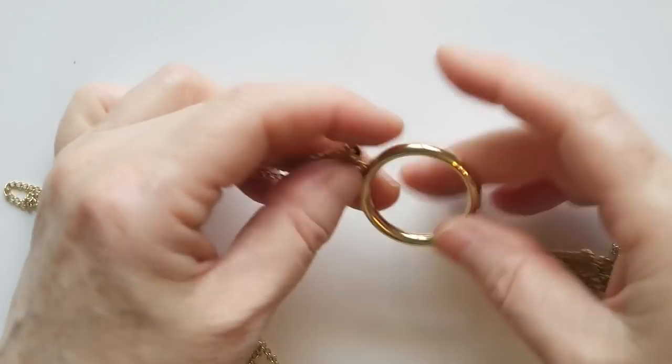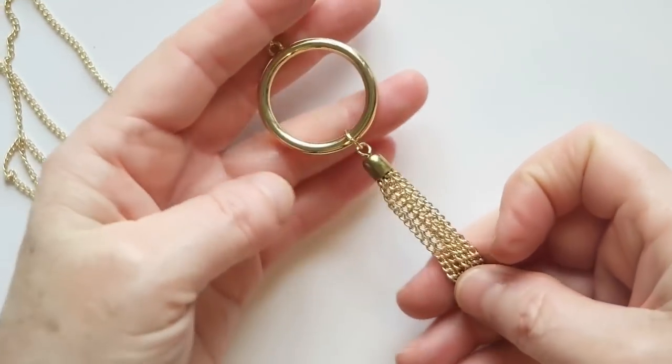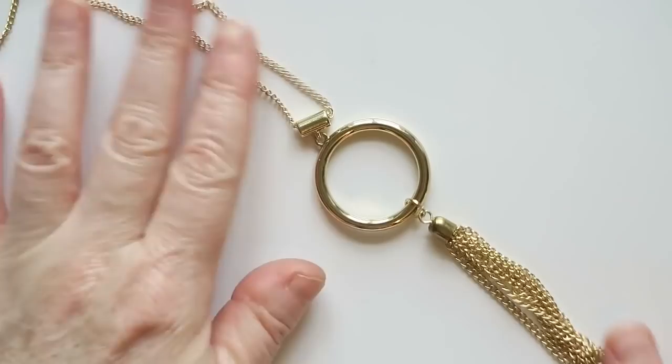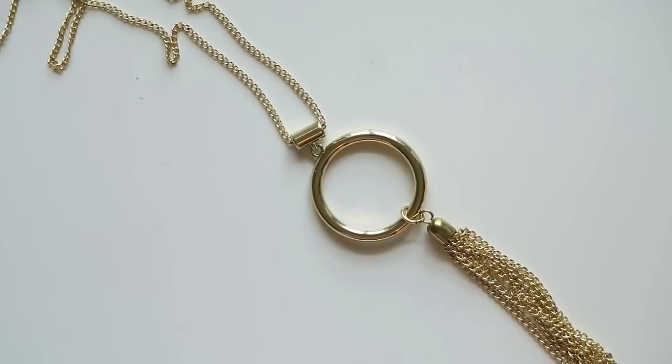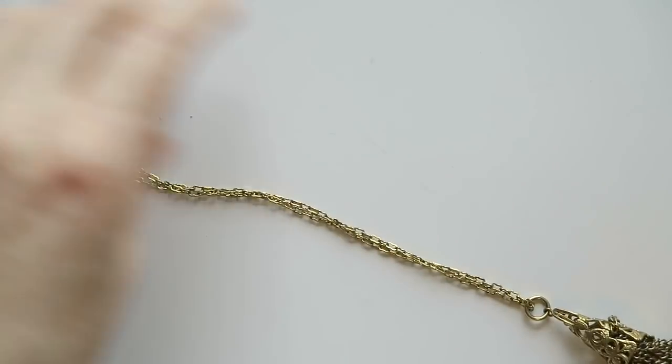So, apparently this poor man's getting walloped for playing with blocks and then for not playing with blocks and building his wife a house. Oh, poor guy. Anyway, this is a cute one. Sad story, cute tassel. I'll sell that one. Oh no, here we go again.